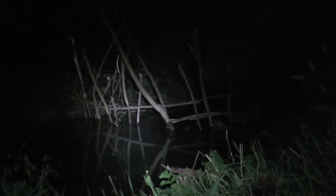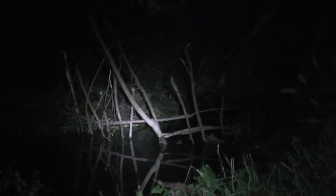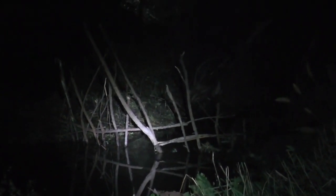You can see it again by the rust orange color. And then closer, right there, is another trap set with a conibear body gripping trap in it. And I have a video of a beaver caught in a conibear trap in a similar setup that I will attach to this video to show you later. A warning, though, it's very graphic.